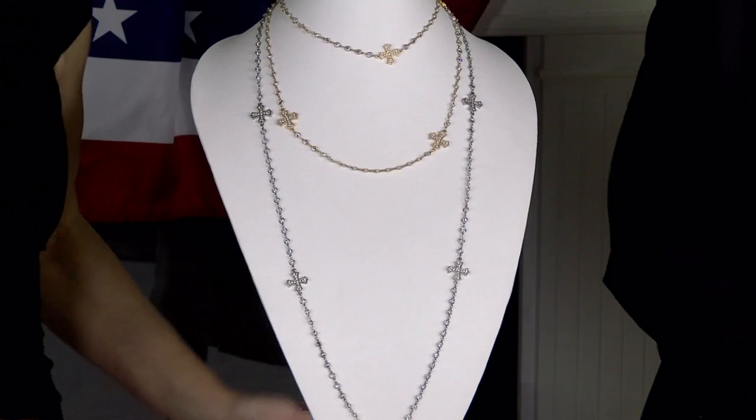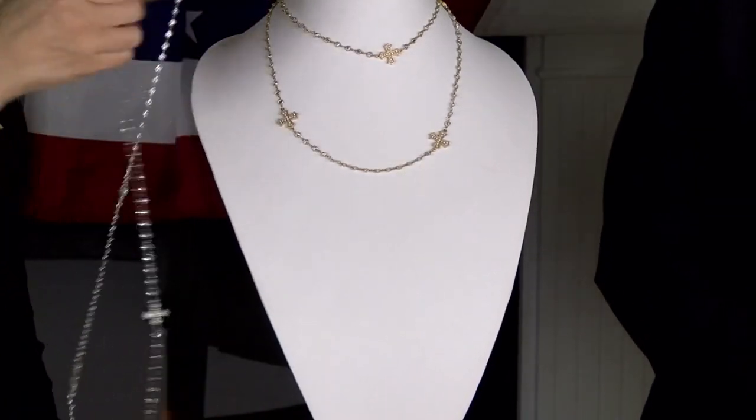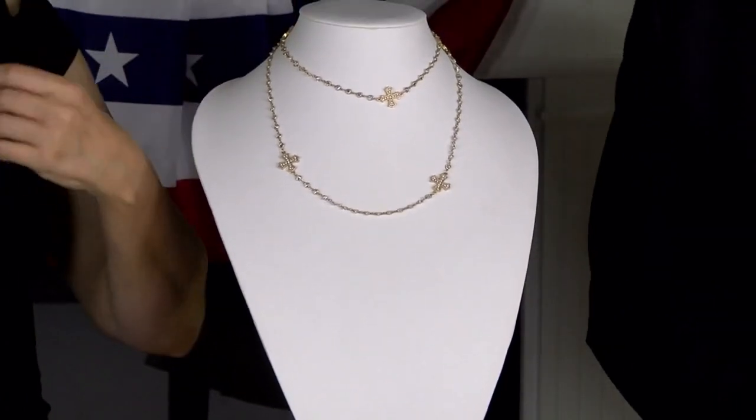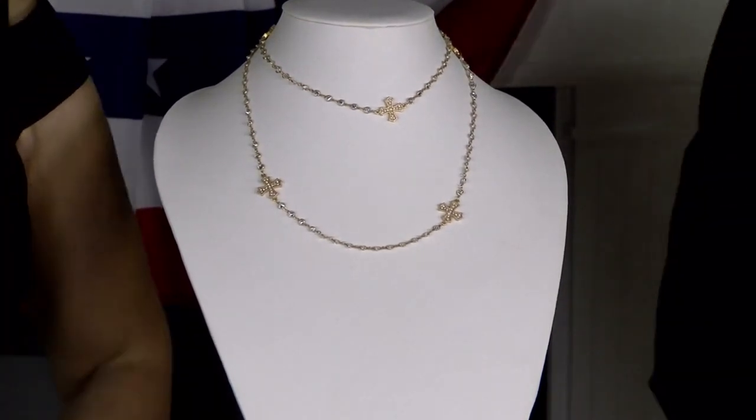But I do love the elements of these crosses. They're not traditional crosses. They have this graduated length to them, and there's something so beautiful about them. I do love the fact that we're offering something longer. We don't often offer the longer chain. This one has a small little toggle clasp on it as well. But when you're looking at this, the length on it is really, really nice. It's going to be definitely long enough to really show.